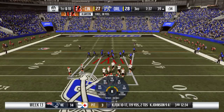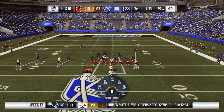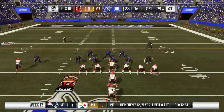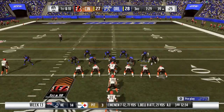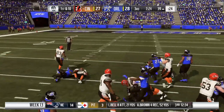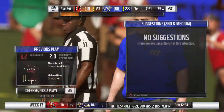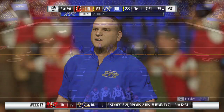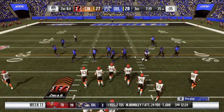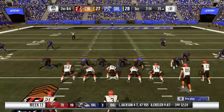So how about that for a chain mover? They're all the way down inside the 40 now for first and 10. And on the ground they go, running back. And he'll get four here down to the 35-yard line. So where'd all that running room that he had in the first half go? Because it looks like it's drying up a little bit here. Someone made some adjustments, it appears, at least on this drive.